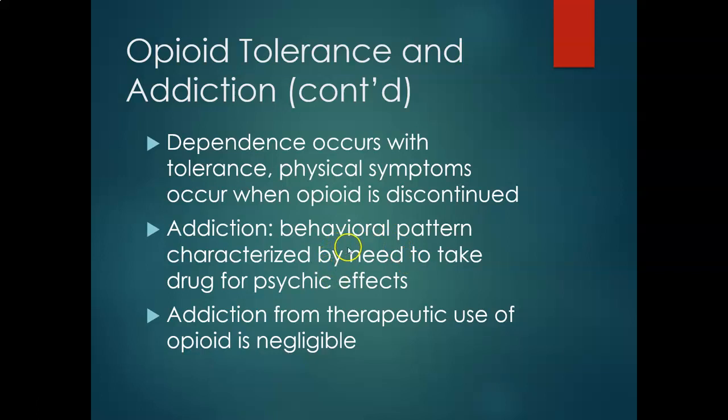Addiction from therapeutic use of opioid is negligible. Say, for example, a patient is admitted after a traumatic event, say a motor vehicle accident, and they are afraid that if they started on opioids, they might get addicted. It's important that we educate these patients that short-term use does not lead to addiction.